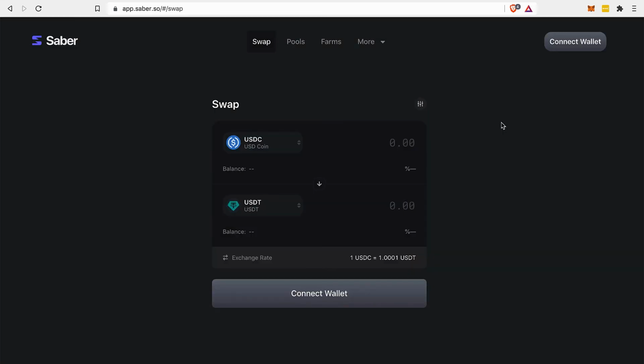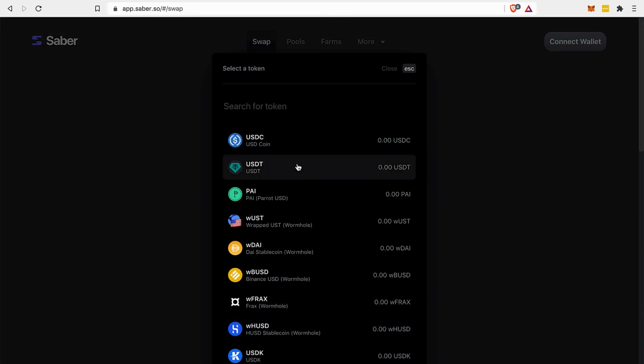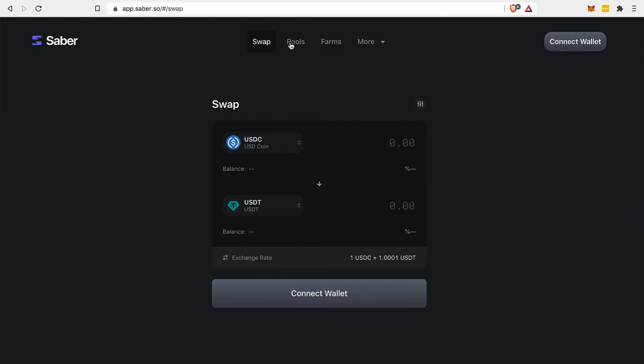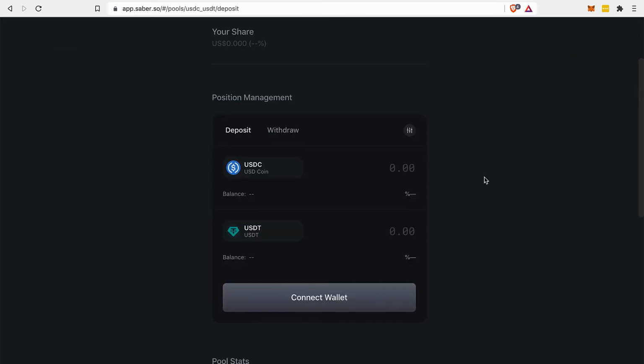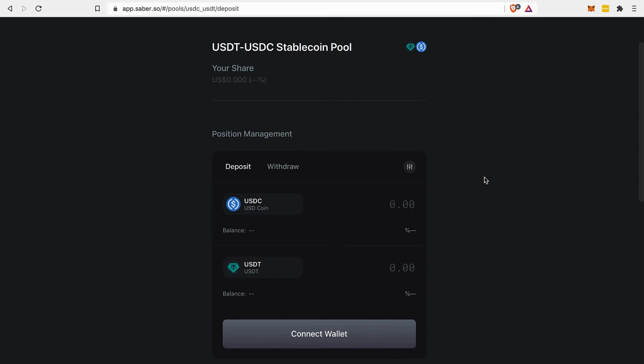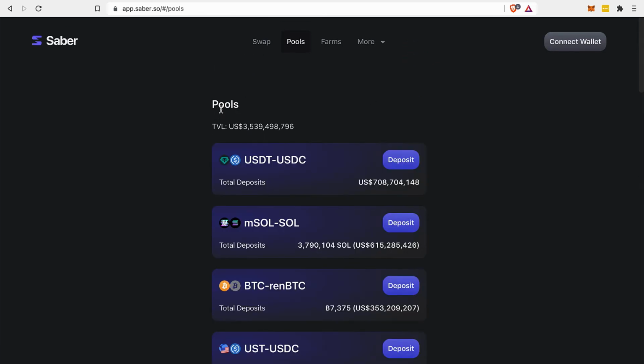And this is their swap interface. So basically swap stable coins to another form of stable coin. And this is the list of stable coins or wrapped assets here. And they have their pools, where you can contribute your stable coins into their liquidity pool to receive the LP tokens. Based on the pools here, the total value locked as of now is $3.5 billion. That is really, really significant.